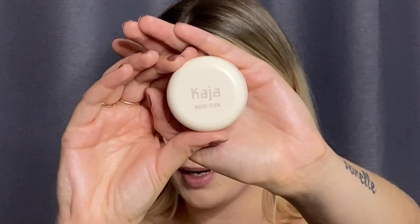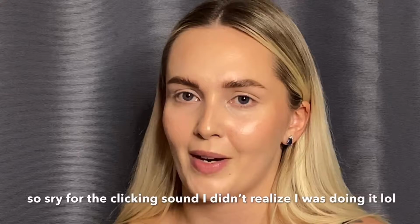Okay, we've got our bronzer on. Now we're gonna go in with my favorite highlighter, the Kaja Mochi Glow highlighter. And this is in the shade Toy Alien. It is so pretty. This is like my favorite highlighter I've ever probably used. I mean, what other highlight have I used that I love? I mean, aside from Champagne Pop, that shit is beautiful.